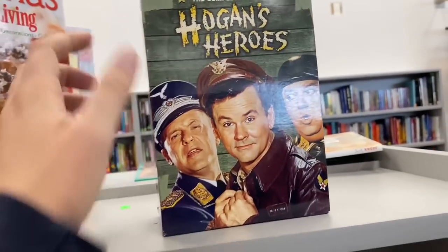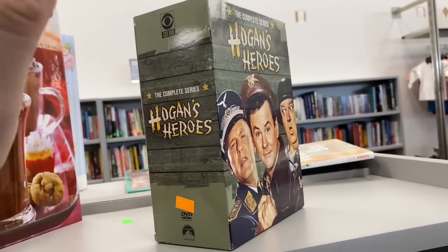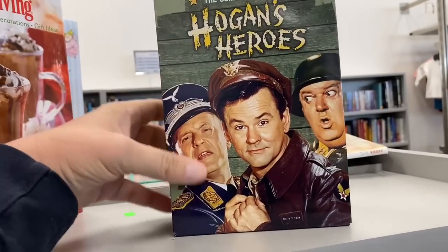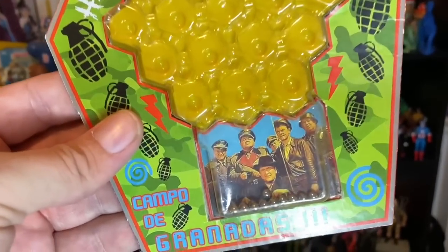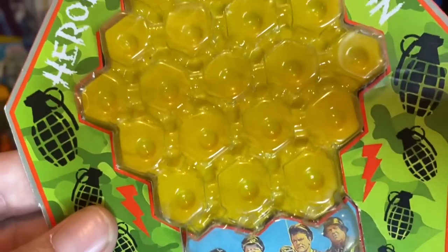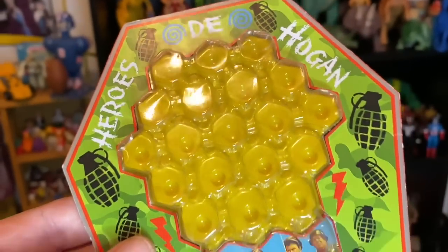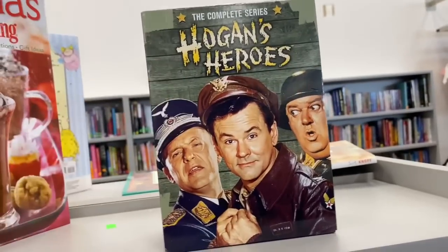Wonder how much they want for that. I like it just to display it. I actually have one Hogan's Heroes toy, and it's like a little bubble game that has a little ball in it or something. You gotta move the ball around and score different points. Kind of like a pinball, sort of, but it's from Argentina. Man, kind of want to get that.